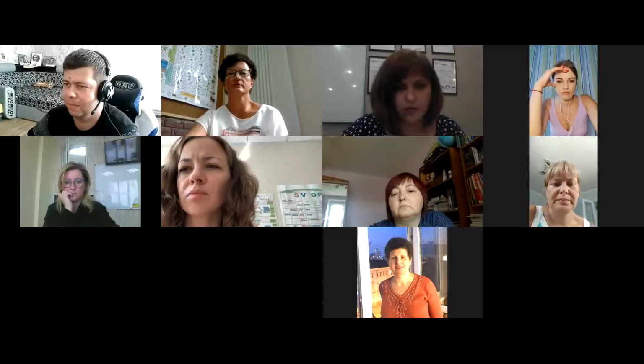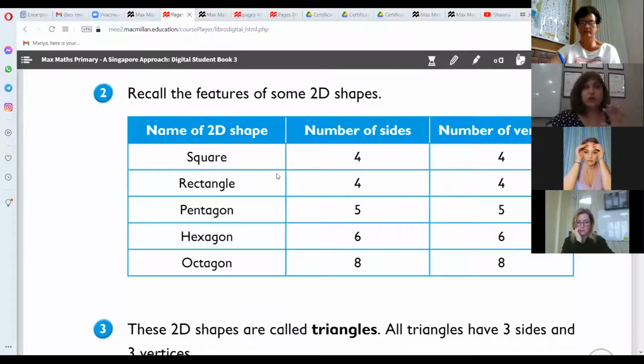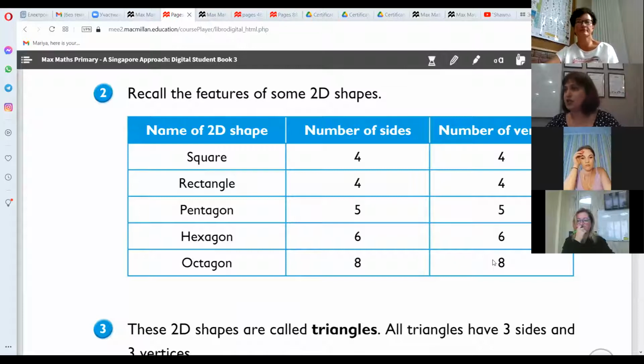Well, let's get back to this. So then we would look at a table like this, for example. You can do it in different ways. For instance, you can give them the table as it is if you are working with not a very strong group of students and ask, let's look at this table. We've got some shapes here, number of sides and number of vertices.